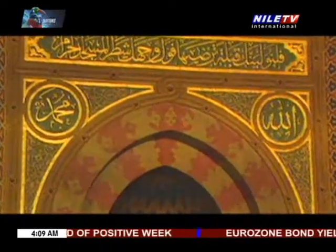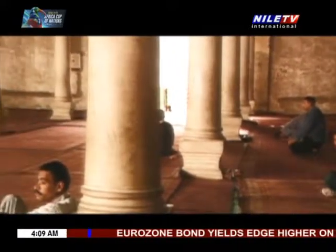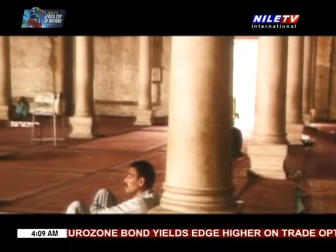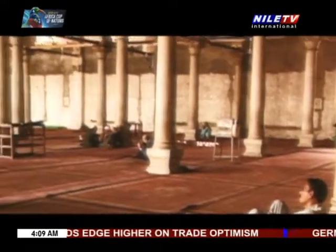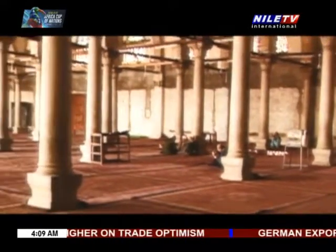Just before the arrival of the French expedition to Egypt, Murad Bey, one of the Mamluk leaders during the end of the 18th century, demolished the mosque and later rebuilt it in 1796 AD.